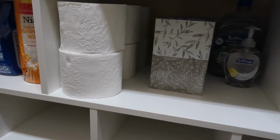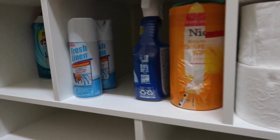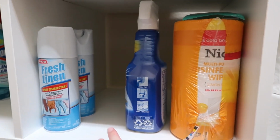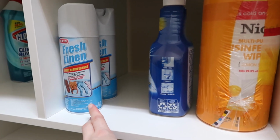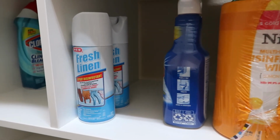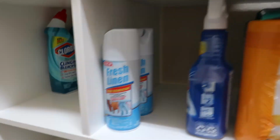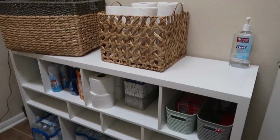I put some more toilet paper here, tissue and hand soap, disinfecting supplies, Clorox wipes, Clorox bathroom cleaner, and like Lysol spray, but generic, and then a toilet bowl cleaner over here. So I'm not really sure, this is very unfinished still, but hopefully I'll get this done soon because it's really driving me crazy.